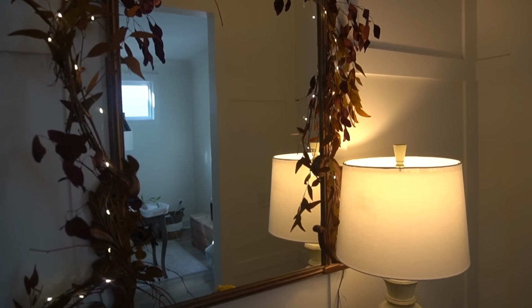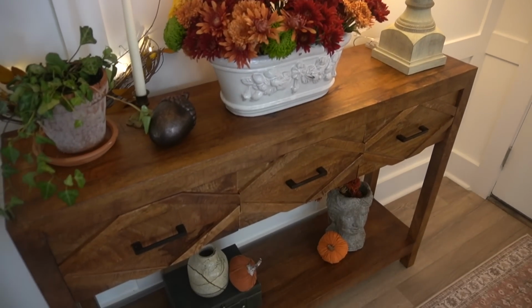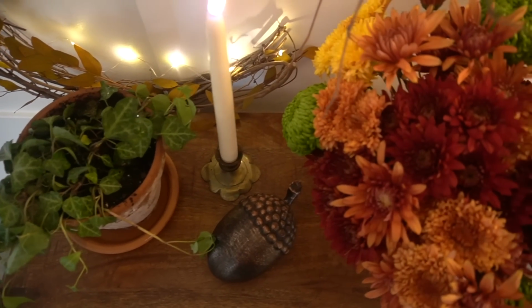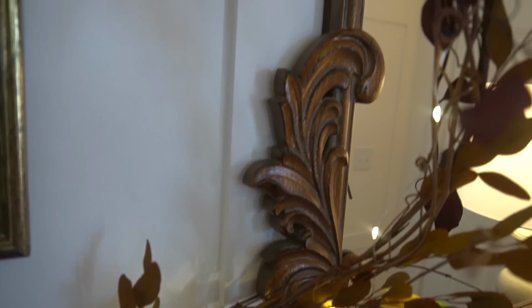But look how beautiful this is, you guys. Oh my gosh. I love it so much. It just is so beautiful. And those lights in the entry twinkling, they twinkle in the light, you know, in the evenings. It's that beautiful glow, and the entryway is just magical at night.